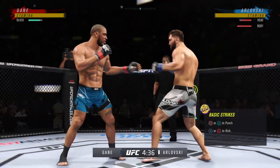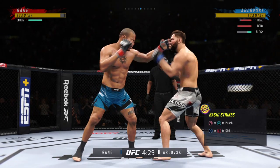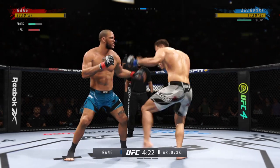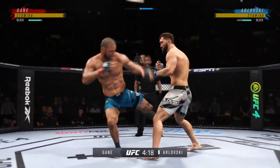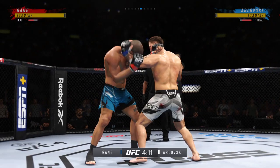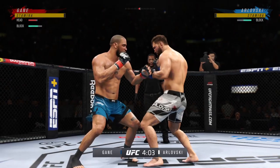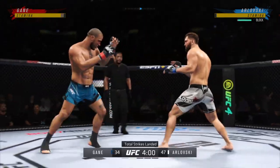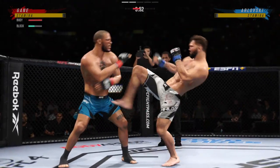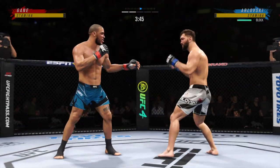Oh, how about the head movement? Slips his head off the center line and then rips back. Look at him chopping the wood. Chop the wood with those leg kicks. Got the single collar tie. Punches blocked. Great punch landed with so much power. Oh, back to the overhand right. Swing and a miss.